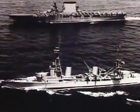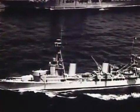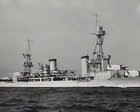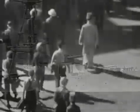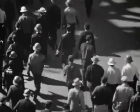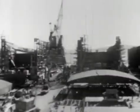The treaty did, however, restrict the displacement of heavy cruisers to 10,000 tons and the maximum size of their guns to 8 inches. The unexpected result of the Washington Treaty was a building boom in cruisers, scores of them being constructed worldwide over the next 20 years.